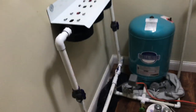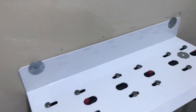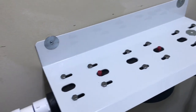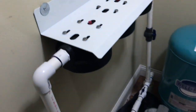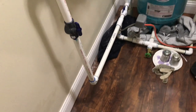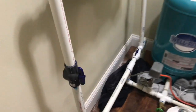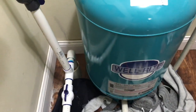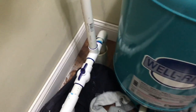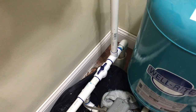Okay, guys, I'm done. Everything went smooth, just like I figured it would. Put two washers on there because the screws are kind of small. I didn't trust them. I don't want them to go through the holes. But as you can see, with my design, I can shut it off and change the filters with both valves and let the water come straight from the well inside the house. As you can see right there, change the filters if I need to.